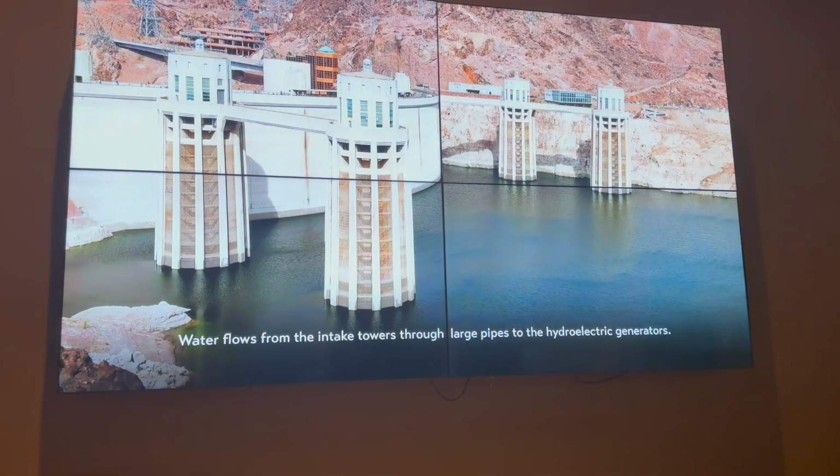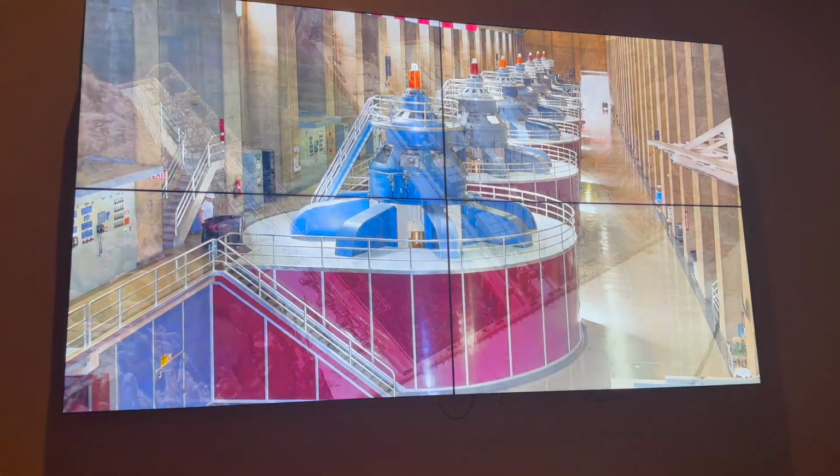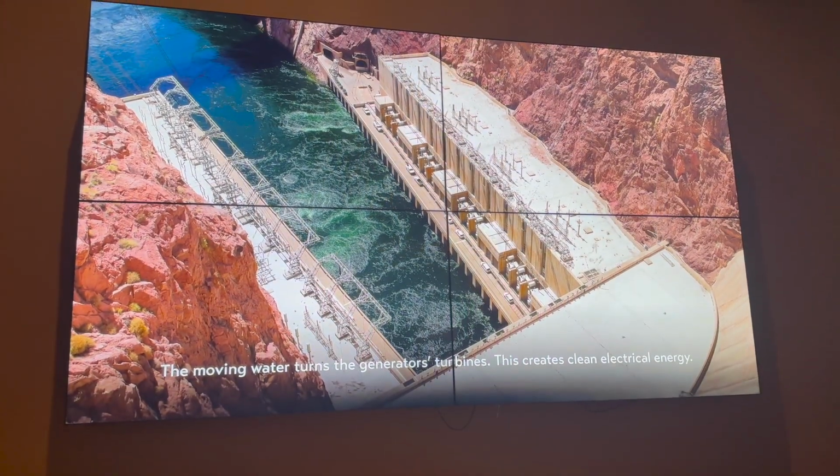Water flows from the intake towers through the penstocks to the hydroelectric generators. The water turns the generators' turbines.